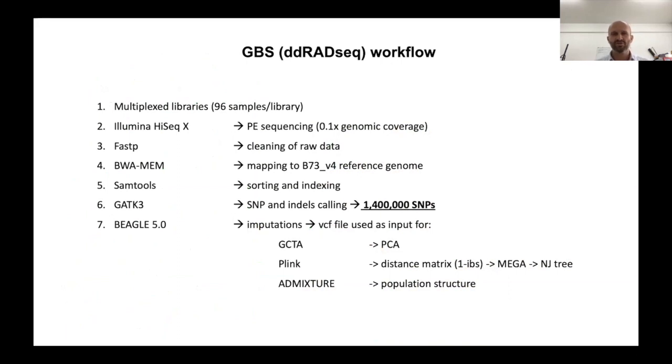Just briefly, because my talk will be short, 5 to 10 minutes at the most, this is what we do. We take the samples, we pool them in 96 samples per library, and then we use Illumina HiSeq X sequencing to do paired-end sequencing to a very low coverage, but still enough to give us over 1.4 million SNPs. After we get the raw data, we use fastp to clean the data, and then we use BWA-MEM to map to the B73 reference genome. Yes, we are lucky that we have a reference genome, which is quite good.